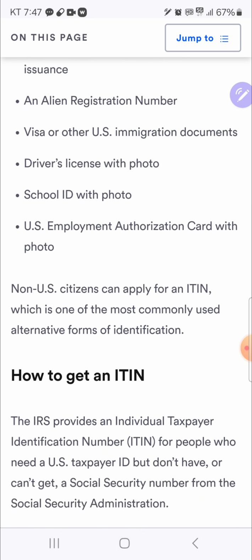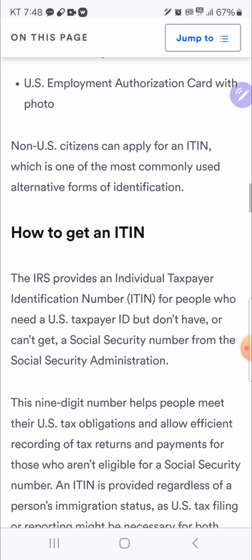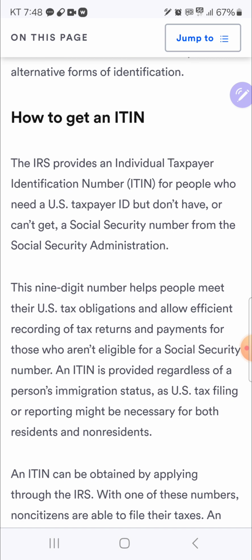How to get an ITIN? The IRS provides an Individual Taxpayer Identification Number for people who need a U.S. taxpayer ID but don't have or can't get a Social Security number from the Social Security Administration. This 9-digit number helps people meet their U.S. tax obligations and allows efficient recording of tax returns and payments for those who aren't eligible for a Social Security number. An ITIN is provided regardless of a person's immigration status, as U.S. tax filing or reporting might be necessary for both residents and non-residents.